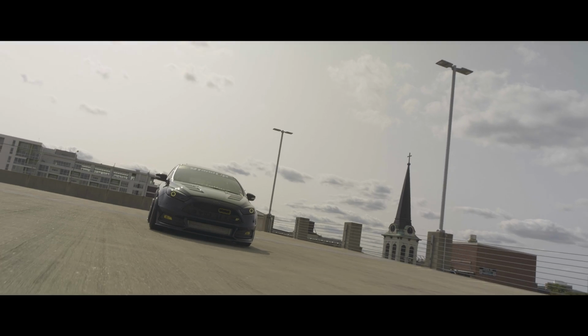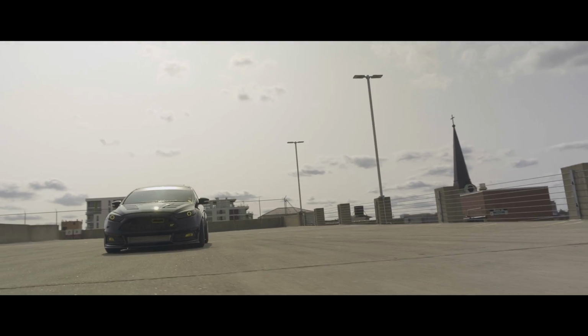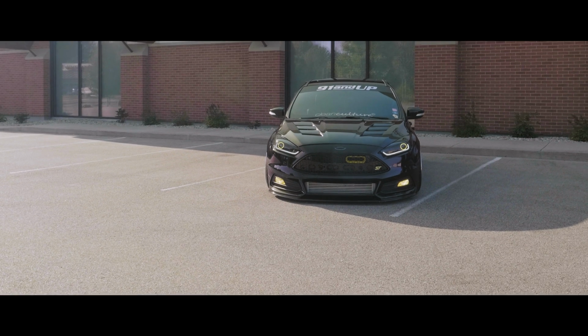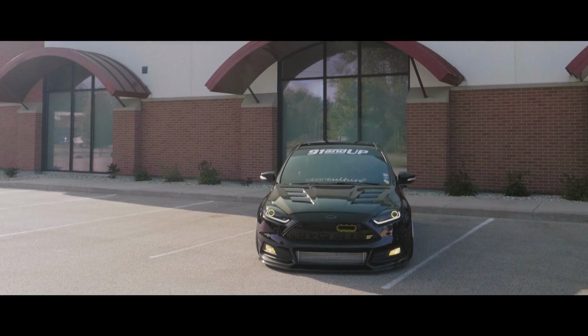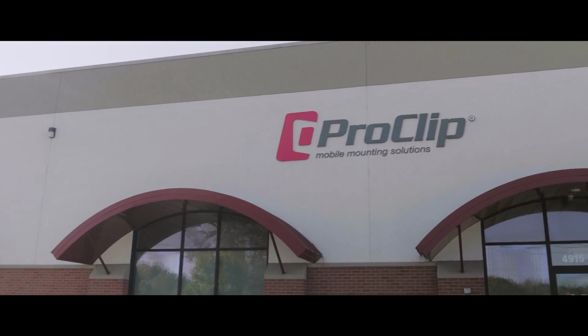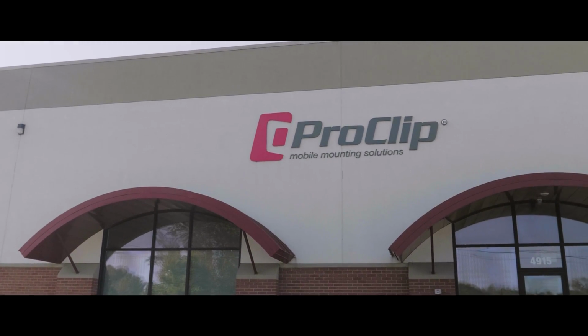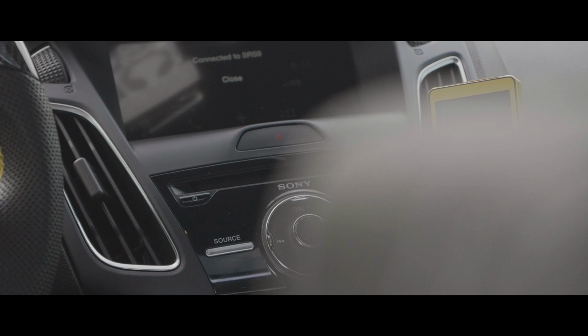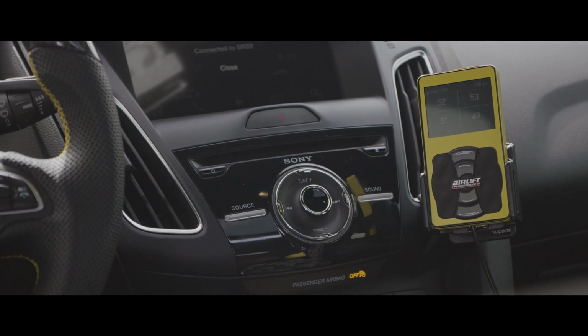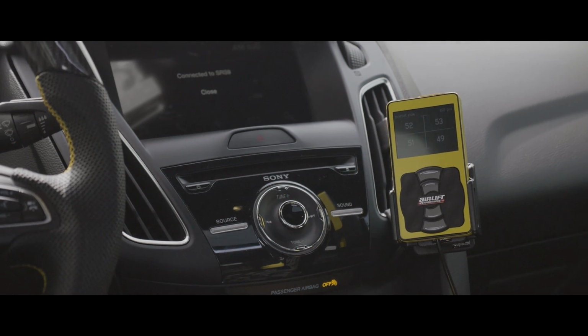I first heard of ProClip when they were having a show in Madison. I had a 3D printed mount from a good friend of mine at work. He is great, but the mount didn't stick. It wasn't gonna stick where it needed to go. So I eventually got the Airlift 3P, the angle mount that goes on the right side of the console. Just a better location for it.